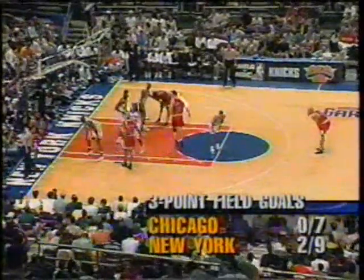Well, the shooting has just been terrible here to start this third quarter by both teams. Chicago just having a miserable day from beyond the three-point arc. Can't get anything to go down. New York, not much better. So the Bulls' offense continues to be a problem. They're shooting only 35% for the game.